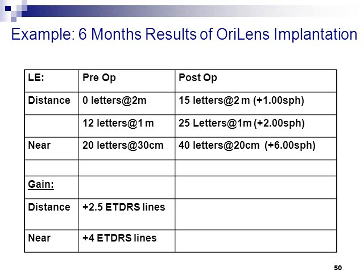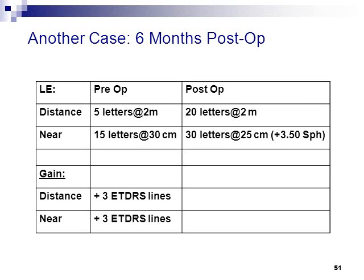Here are typical results of OriLens implantation. At 6 months post-op, visual gain 2.5 lines for distance and 4 lines for near. Another example, 6-month visual gain with the OriLens. You can see the 3 lines gain for distance and 3 lines for near.